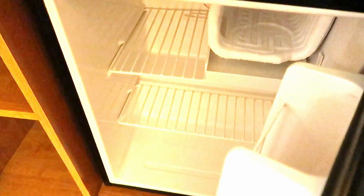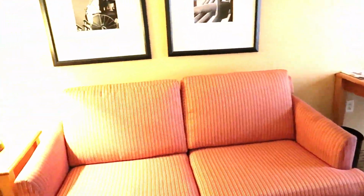Here we have a large screen TV in the main room. Down below, little refrigerator here. A little cooler to keep things cold. I should focus down there for you. Move over here. This is a pull-out couch right here. Yeah, has a little pull-out there.